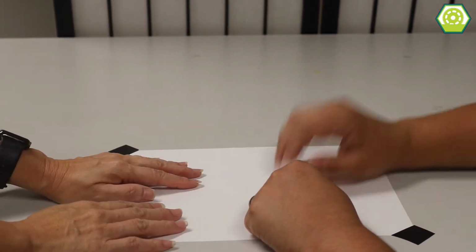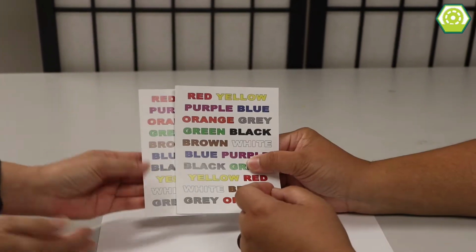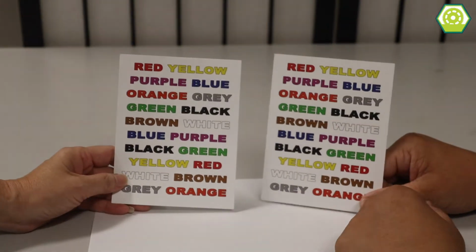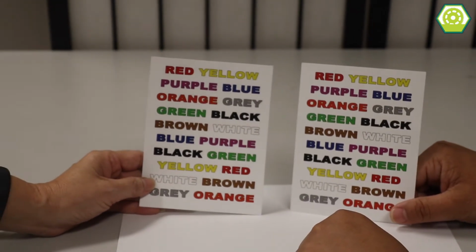Hey, Carr. Hey, Mel. I have quite the thing for you today. I have a challenge. Challenge. This is the Color Scramble challenge. So what I'd like you to do first is to say the color that each word is written in. Say the color that the word is written in.